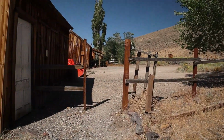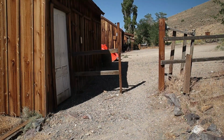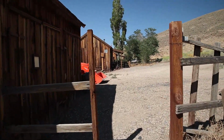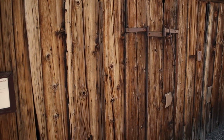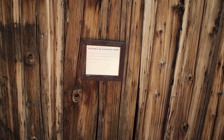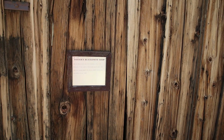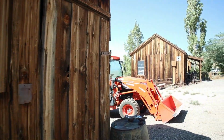Moving up this way, we are now at what I believe to be number 4. No. Is that right? Well, let's see what the sign says. Yep. Foster's Blacksmith Shop. Bill and Mac Foster moved into this building. It was used as a blacksmith shop by then, where they were prospecting in this area for about 20 years, preceding the year 1954. Can't really see anything inside of there.